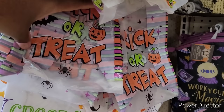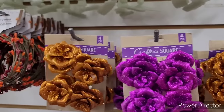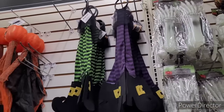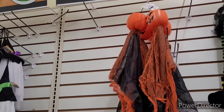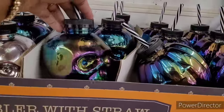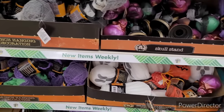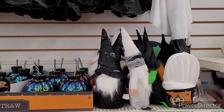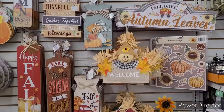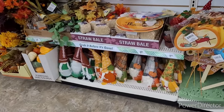And then here's some more little trick-or-treat bags right here. And they have some clip-on roses right here. And some berry garland and some skeleton items. There's those little socks, door hanger. And there's some more little, they call them tumblers with straws. I call them cups. Right there. More little decor. And we seen the gnomes. All right, let's move on. Here is their fall signs. We just gonna look real quick because so much of this we have already seen. There's the gnomes.